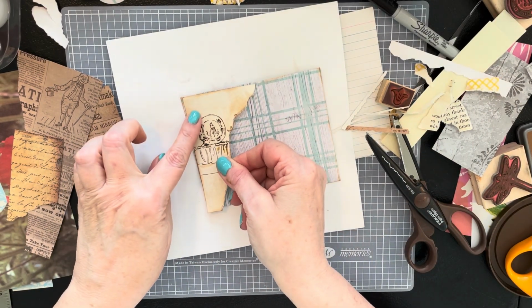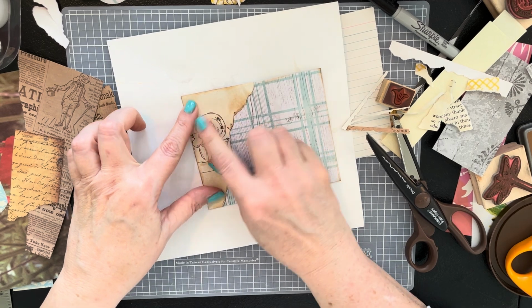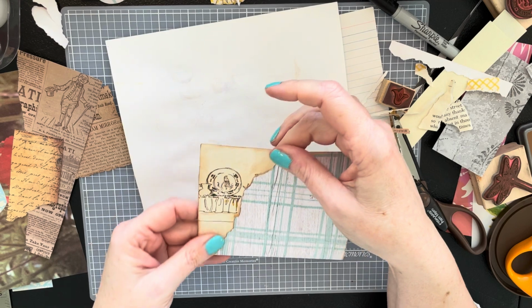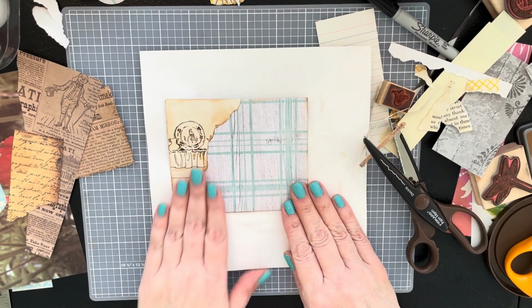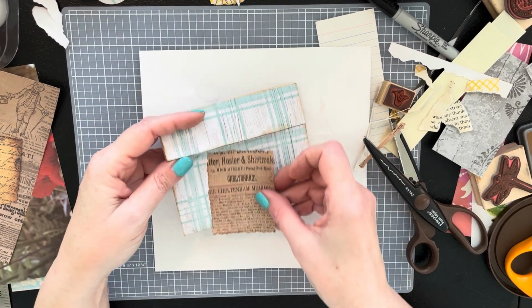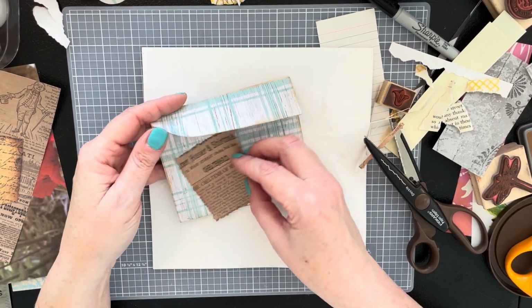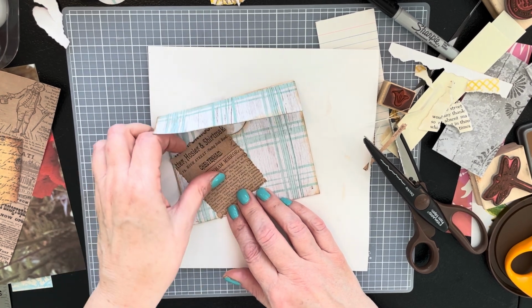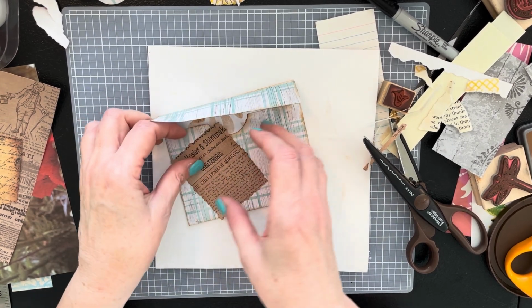Okay, I'm gonna glue that down. Oh, that is so pretty. Okay, I feel like maybe something, I was gonna use this on the front, but maybe that can go on the back, kind of something like that. And we'll have to cut some of it off. Yeah, let's do that as a matter of fact. Let's take this.